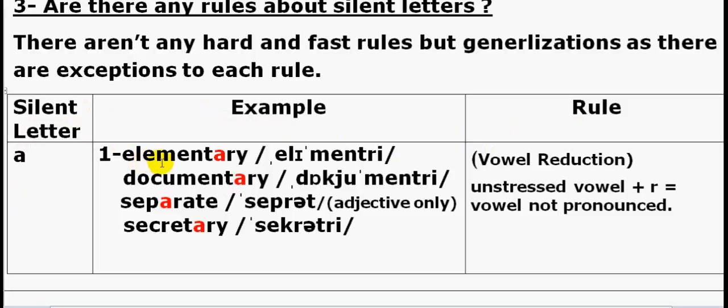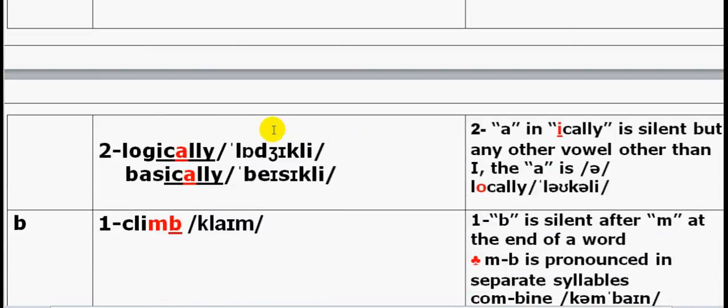Silent A. Elementary, documentary, separate (adjective only), secretary. The rule: unstressed vowel plus R means that the vowel is not pronounced. The rule is called vowel reduction. Logically, basically: the A in -ically is silent, but with any other ending the A is short, like locally.